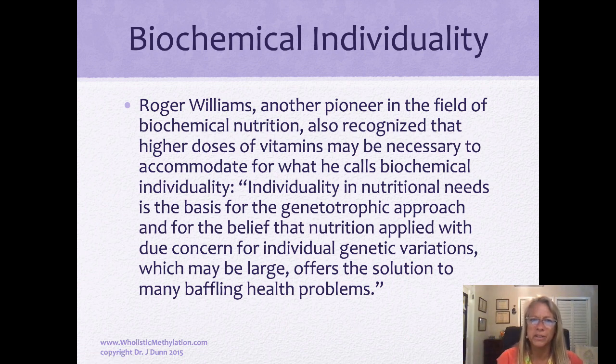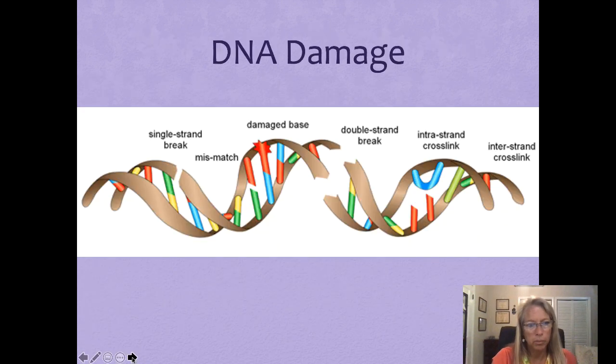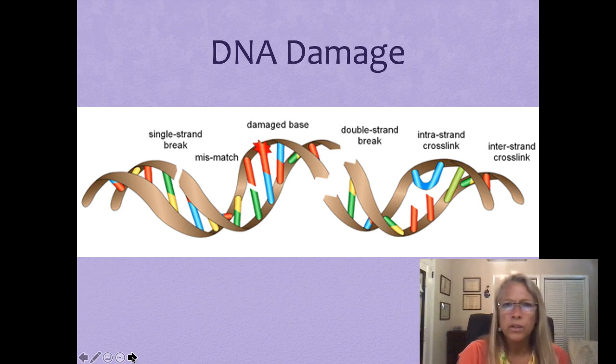He also recognized that higher doses of vitamins may be necessary to accommodate for what he calls biochemical individuality. Individuality in nutritional needs is the basis for the genetotrophic approach and for the belief that nutrition applied with due concern for individual genetic variations, which may be large, offers the solution to many baffling health problems. So again, understanding that each individual may need higher than normal doses of a particular nutrient to make up for their particular genetic pathways.